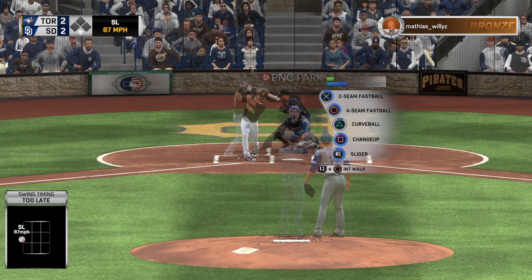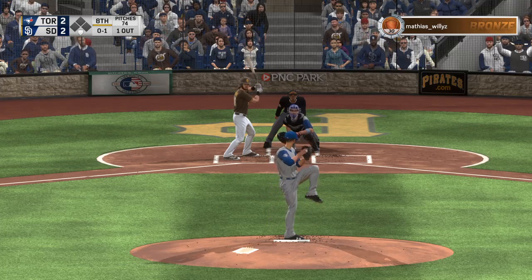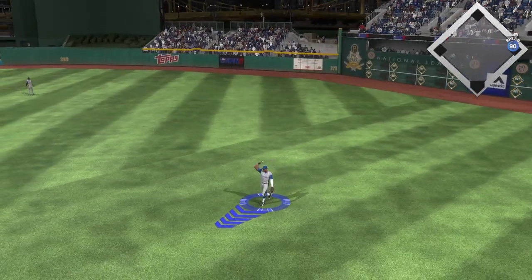Travis Jankowski is in with one away now as he swings and misses here at strike one. Swinging, a soft liner, and that is through into right field for a single.